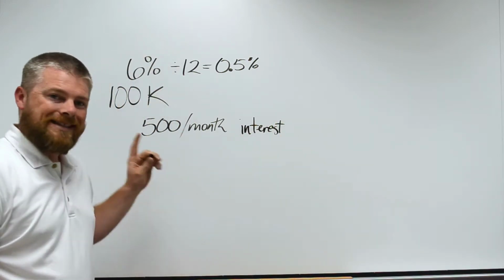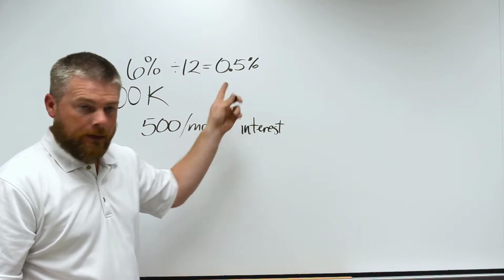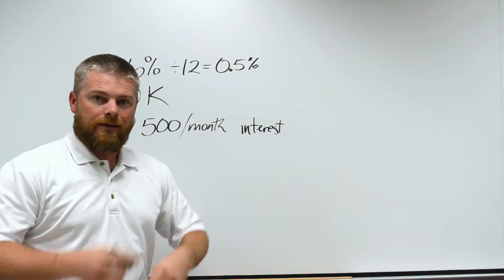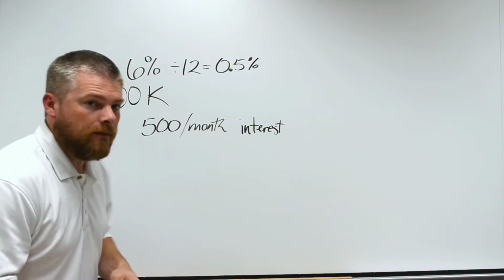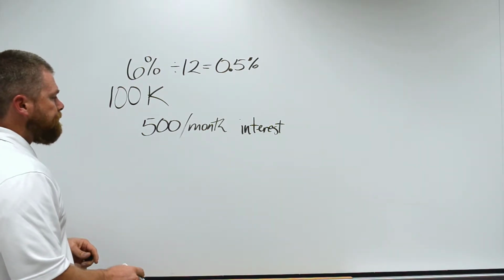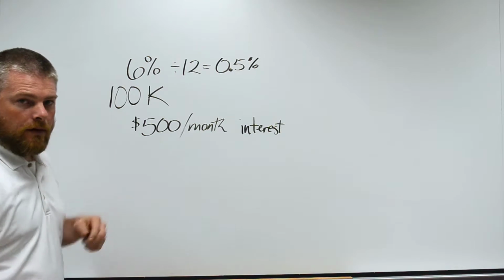If it were compounded daily, it'd be a much smaller number. It'd be the 6% divided by 360 for a financial year. They don't typically do 365, but some may. It just depends on how you have the contract written up. So $500 a month in interest as long as you owe $100,000.